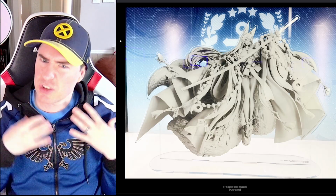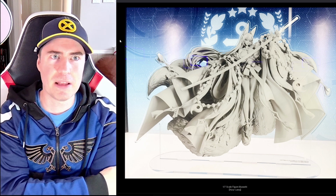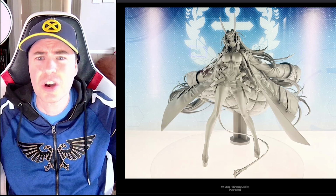I keep telling myself that there's no way I would get this, but I'm so afraid of what it's gonna be like when it's up on pre-order for Amiami. Come on, Eric, steely resolve, there are other figures you want to get. Like this one. Oh my god, she looks so good.